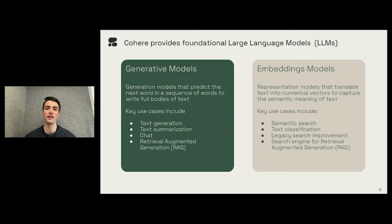We provide large language models for enterprise customers. We train these models ourselves and provide them through our platform. We train both generative models, which are the ones that people are familiar with through applications like ChatGPT, as well as embedding models, which take text and compute vector representations, which can be used for downstream tasks like semantic search or text classification.